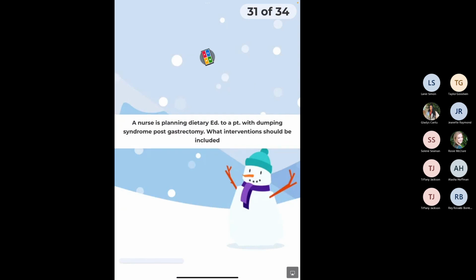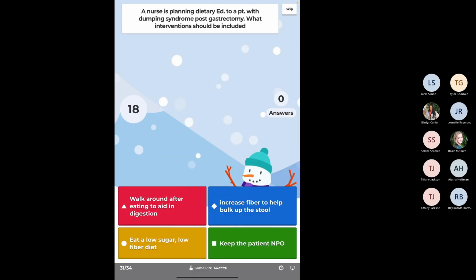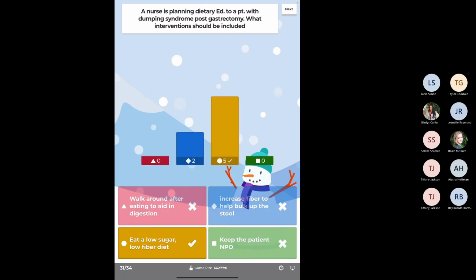A nurse is planning dietary education to a patient with dumping syndrome post-gastrectomy. What interventions should be included? Awesome. Low sugar, low fiber diet. They also had a gastrectomy. So where the low fiber part comes in is going to be more that gastrectomy. With dumping syndrome, think diarrhea. Whenever we have diarrhea, we want low fiber as well.